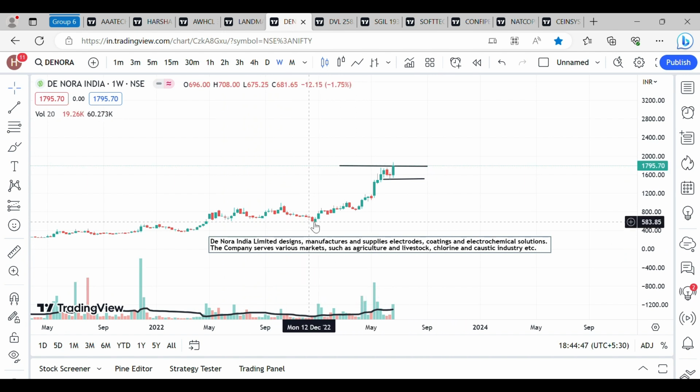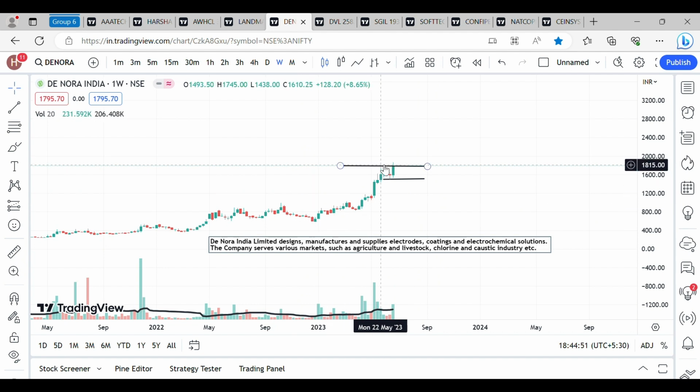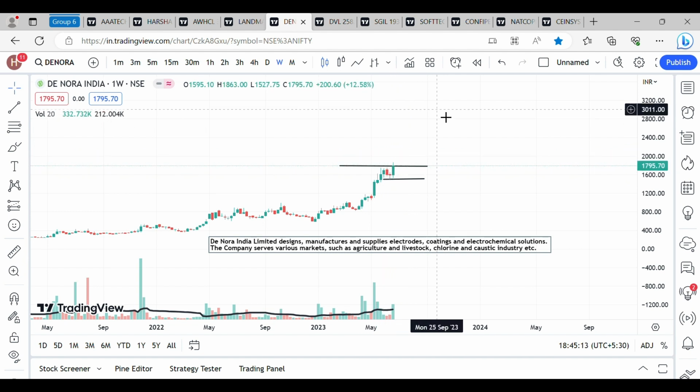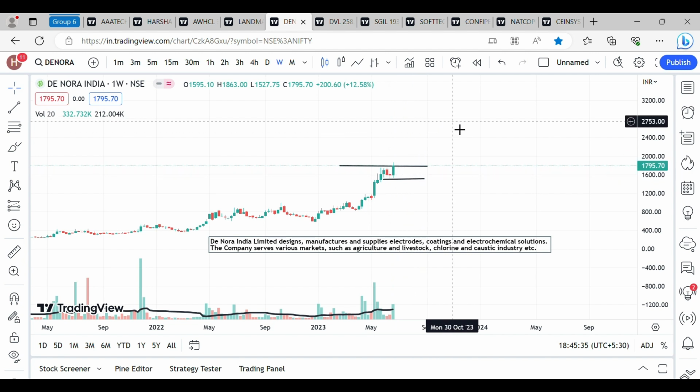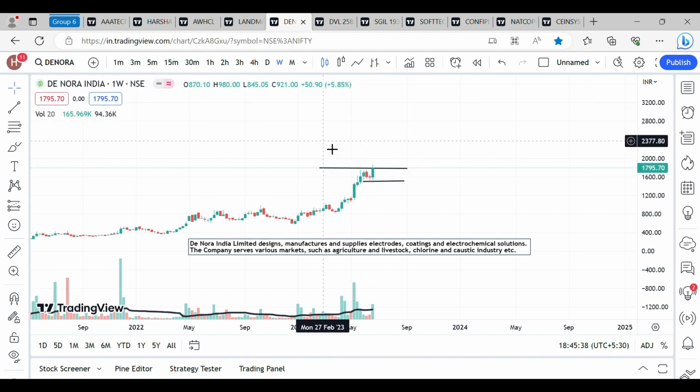The stock was in a continuous uptrend from 595 to almost 1820. It has been consolidating for 2 months, and now it has tried to give a breakout above its previous high levels. If it sustains above 1745 or 1750, we can expect a good move, or you can even add on dips, around 1630 levels if it comes, with good support around 1500 levels. It can give a good move ahead in the long term, so you can keep and study this stock.